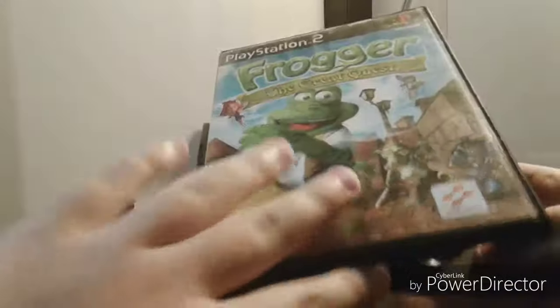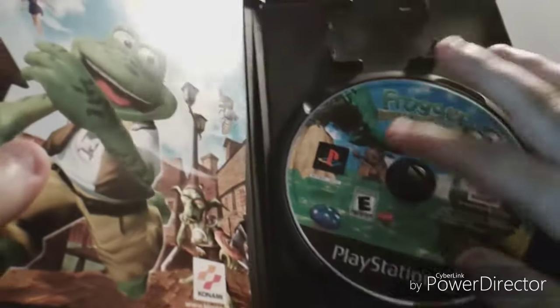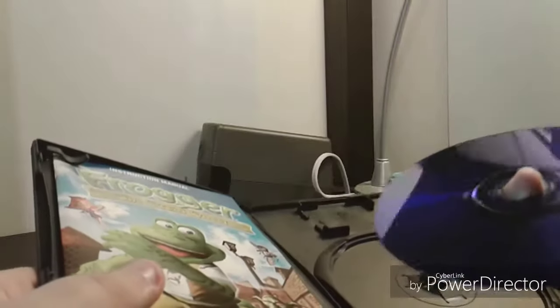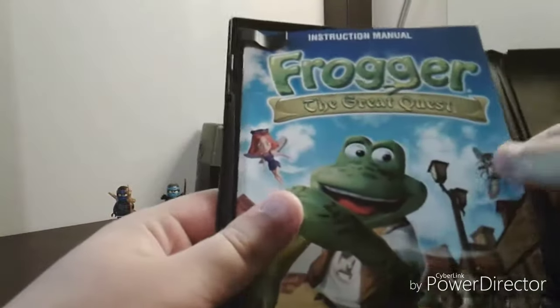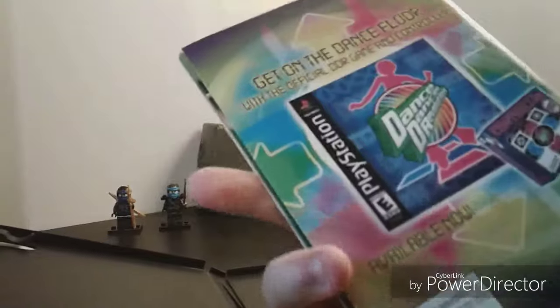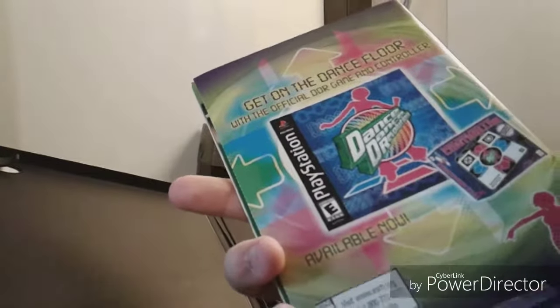No. All right, inside is the disc with... Okay, that's not the same image from the cover. Frogger running away from, what is that, a goblin in the back. And this is the only PS2 game that I have that's a blue disc. Not sure why Sony even did that. And here's the manual, which is the same as the cover. And on the back is the PlayStation 1 version of Dance Dance Revolution. Weird.